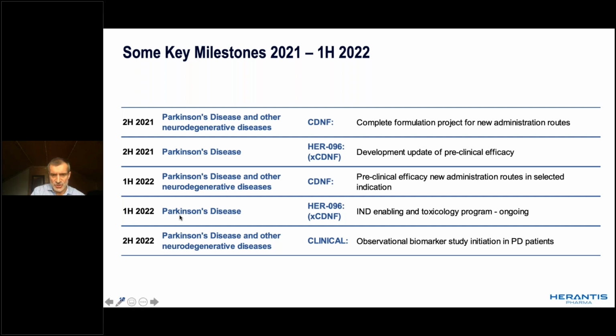Also, during the first half of next year, we expect to be well into the IND enabling and toxicology program for Her96 as we prepare both assets to enter the clinic. And then finally, we expect to have an observational biomarker study, because biomarkers are going to be key when you see the data that I went through on the biomarkers and how compelling that is. It's clear and safe to assume that biomarkers will be a big part of our program moving forward. So we expect during the second half of next year to conduct an observational biomarker study in Parkinson's disease patients.